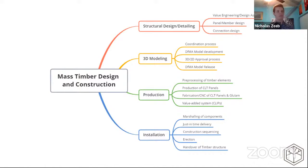Second category, we have detailed 3D modeling, where to have a successful mass timber project, you need to create a fully developed LOD 400 ready for fabrication model. Which brings us into the third category of production. By taking that model, the guys at our factory will be mad at me for saying this, but you effectively hit print, and then those CLT panels and glulam elements can be built in our state-of-the-art factories in St. Thomas, Ontario, or Ripon, Quebec.